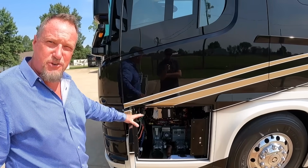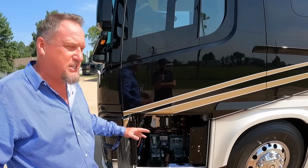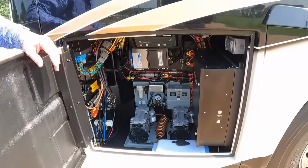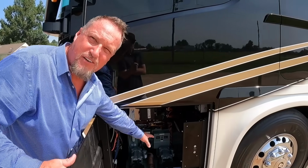This is the chassis fuse box here. We call the bay the chassis fuse bay, but there's a lot of stuff going on in here. The fuse box itself slides out and swivels so that you can have a head-on look at it if you need to. We've got a primary and a backup air compressor down here.